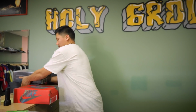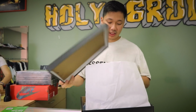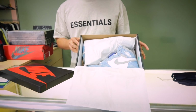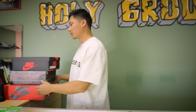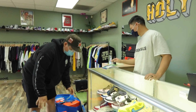And then lastly, we picked up a pair of the Hyper Royals, size 11.5, brand new. Gave them $330 for it. They gave us good deals, good vibes all around. So we appreciate them, but we got some more deals going on. Do you want to put it up on top, or put some up here?